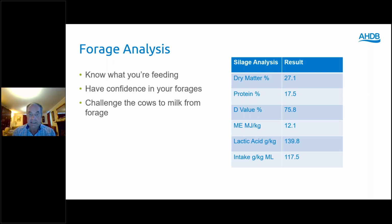Our forage analysis, this is more or less what we're making at the moment. As you can see, decent D value and ME, protein not too bad, dry matter maybe a little bit lower than I would like, but to be honest, I don't see a lot of a problem with that silage. We aim to feed a 36% dry matter final ration, and we can achieve it with that silage without adding too much water. Intake potential is quite good too.